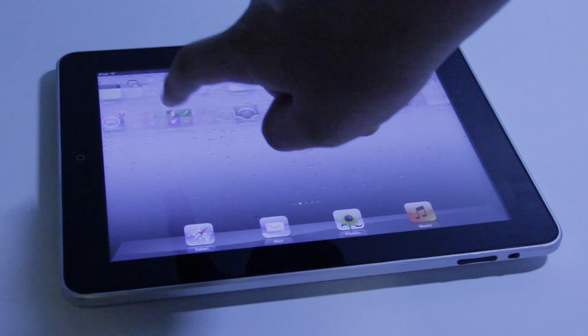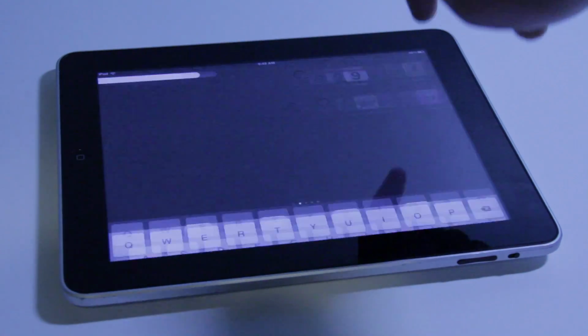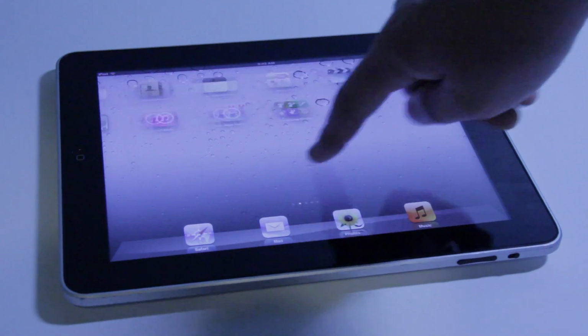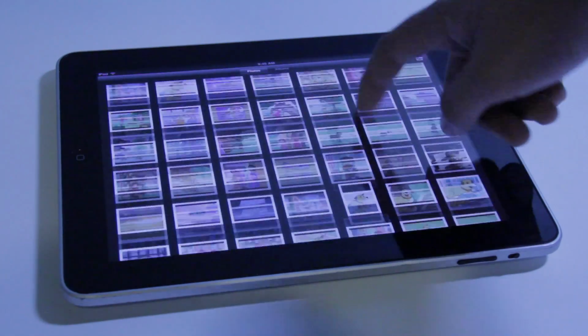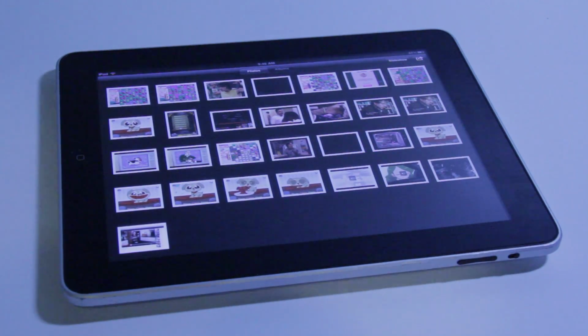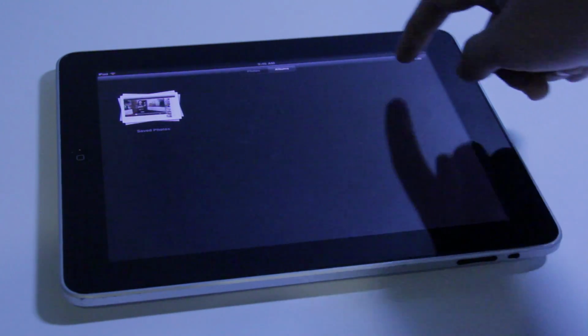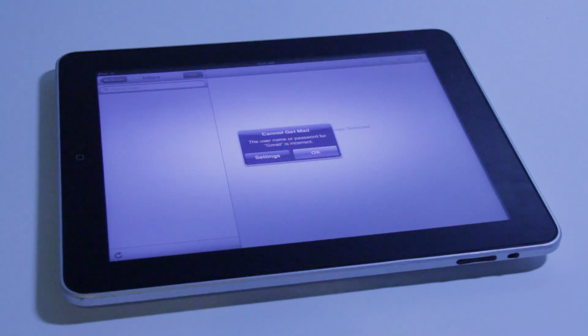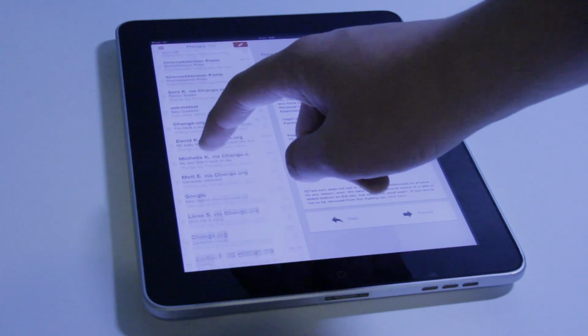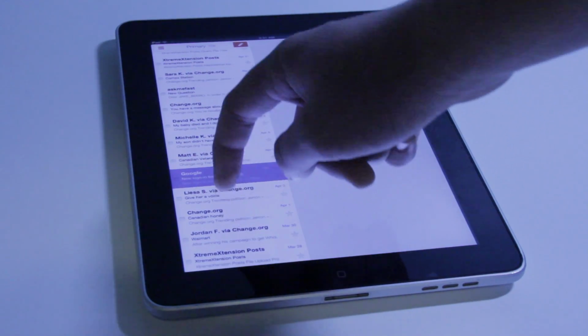The built-in apps usually run smoothly, but even iOS 5 is hard on the iPad, and the device does stutter, especially when opening the keyboard. The built-in Photos app is good, but without a camera, you'll probably just be looking at screenshots, and in its 6-year life, my iPad has collected a good number of those. The built-in Mail app doesn't seem to connect to Gmail anymore, but the official Gmail app works, albeit very slowly.